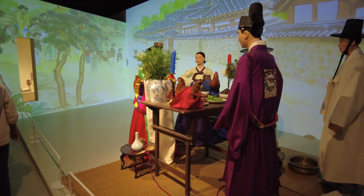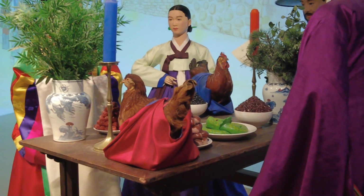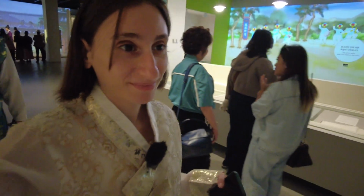This is what a wedding would look like. I hope they know these chickens aren't cooked. Anyway, as you can see, their dresses look a little bit different than what I'm wearing, and apparently the ones we're wearing are like the touristic version. It's cute. The fact that it has this thing inside, it's a more royal thing. This has authentic elements, but it's more the touristic version of the hanbok.